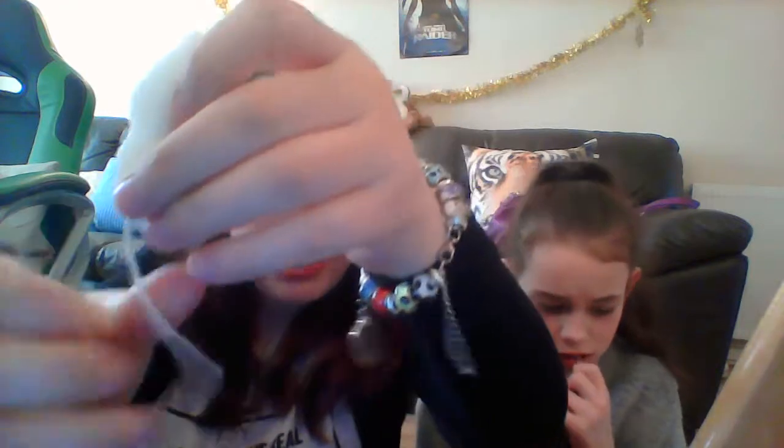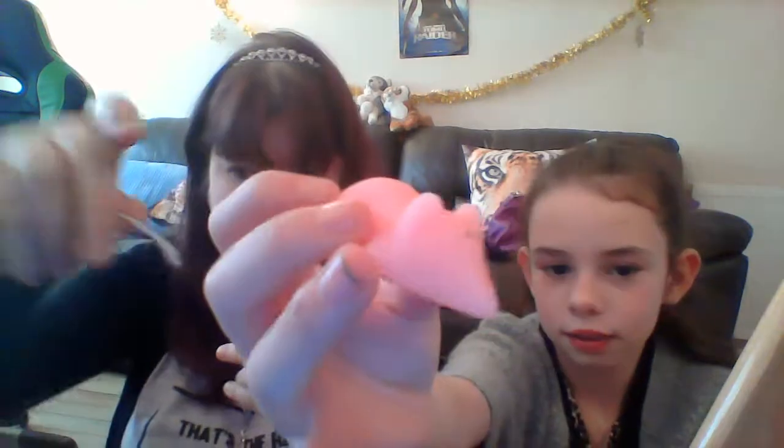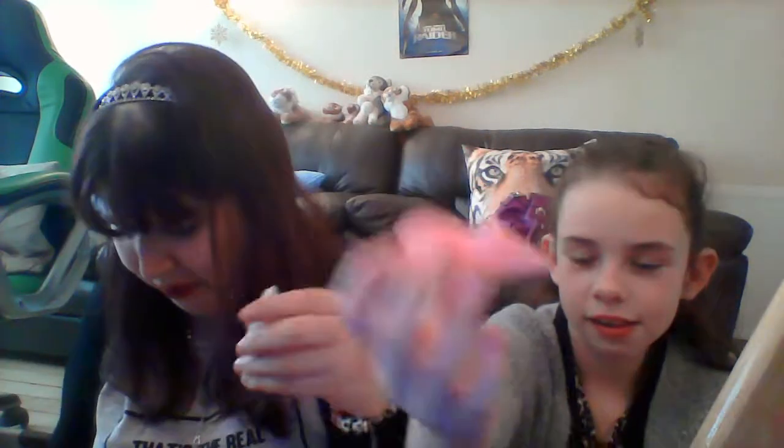Are they edible? No. Let's take the strings out. They've got little string tails. I tried to bite it, but it was an actual string. I'm going to rip that out. So I've took his tail off! Right, I'm so scared. I'm going to eat his bum first because it's nice and juicy. Go.